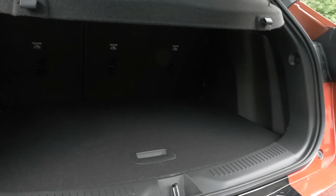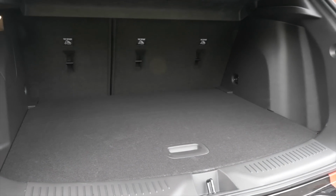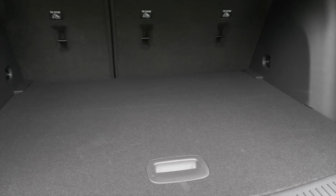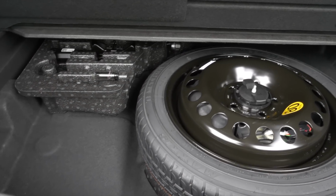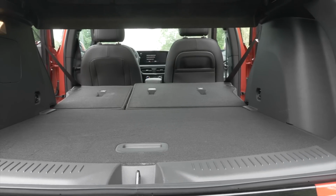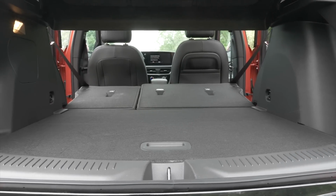One thing you get on this is a power liftgate, and that isn't even offered by a lot of brands at this price point. So you have a useful cargo space, and underneath there is a real spare tire. Overall cargo space at 50.2 cubic feet is less than both of these competitors.